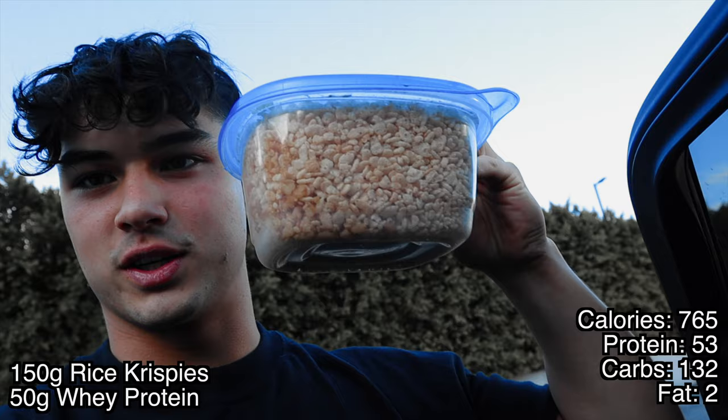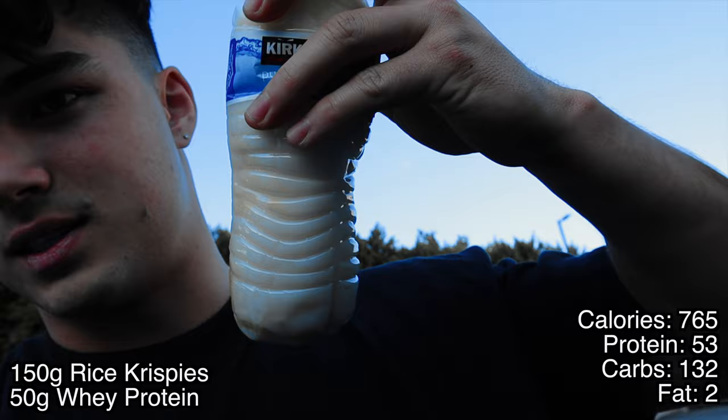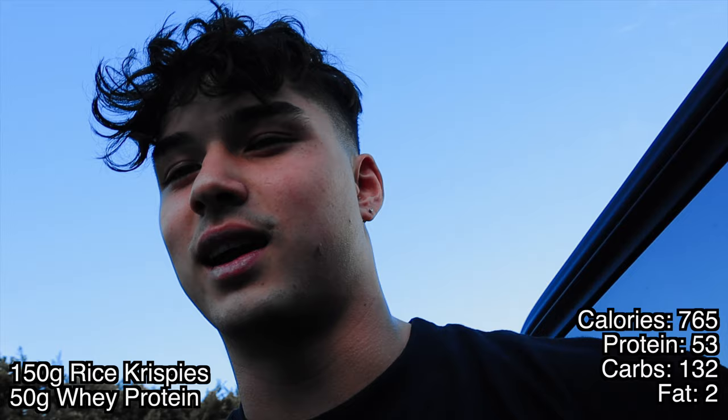So, can I have my post-workout meal now? I'll show what it is when I'm eating. Alright, so we're at the car, just about to head back to SB, and here is my post-workout meal. So, I got 150 grams of Rice Krispies, and it's a bit clumpy, so I need to shake it more. 50 grams of whey isolate with water, and that's kind of like the milk for the Rice Krispies.